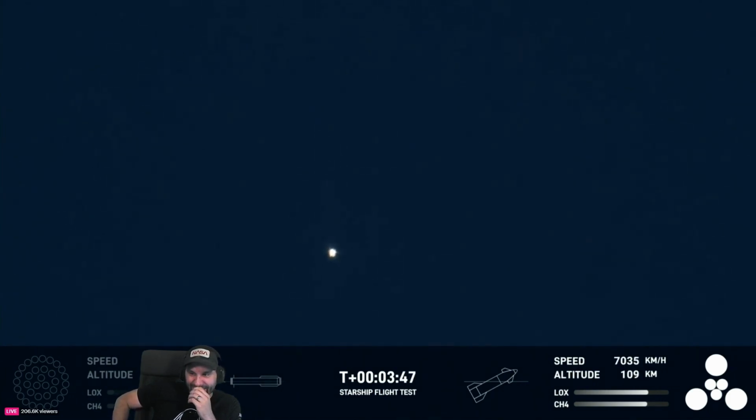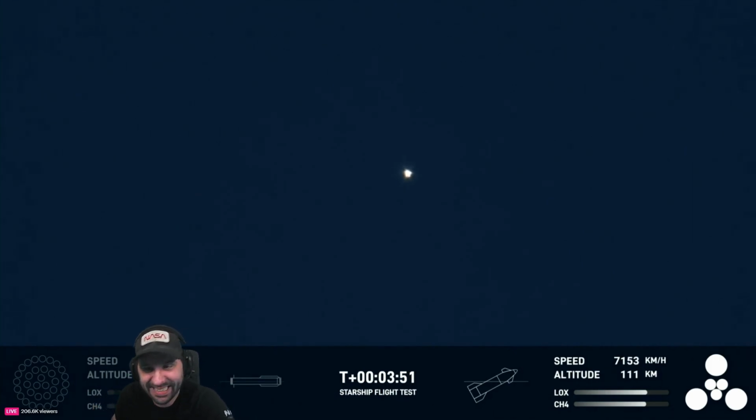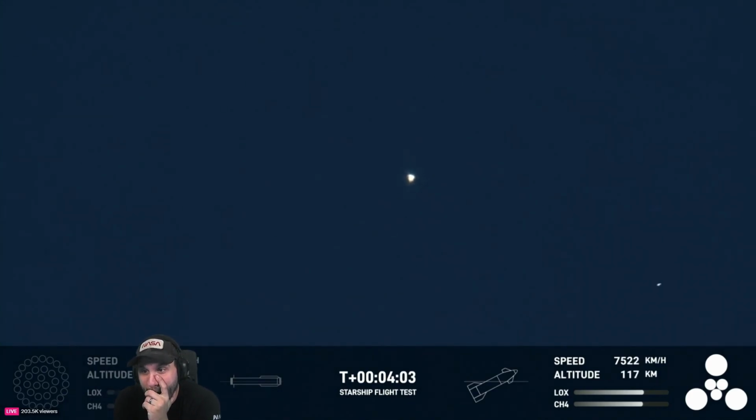Now, we did know that the flight termination system worked. Hot staging was going to be incredibly dynamic. We knew that there was a chance that the booster would not survive, but we're going to take that data and figure out how we can make the booster better for the next hot stage. Yeah, that hot staging put a lot of load on the top of the booster. Yeah. And of course, it flipped around there, a lot of dynamic stuff happening.